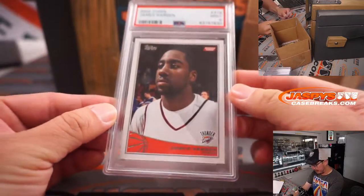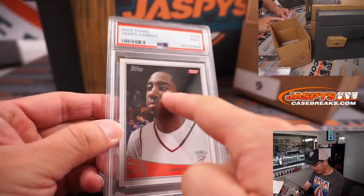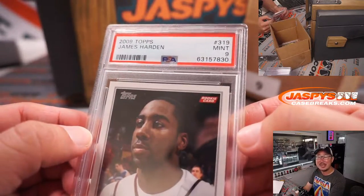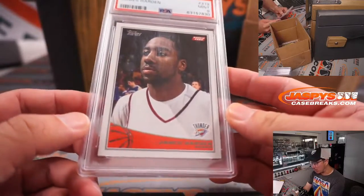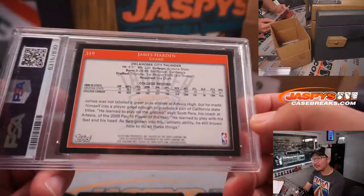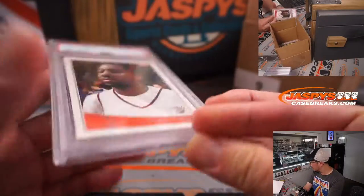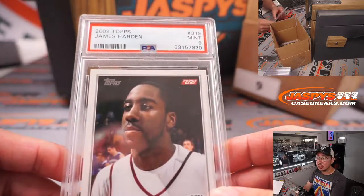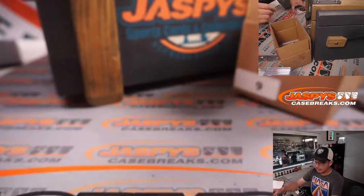Next up is James Harden. Look at him without a beard. From 2009 Topps Basketball PSA 9, James Harden rookie card. That's awesome. That's the GH combo, and that'll be for Steve Birch. Nice one, Steve. Next.